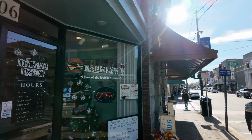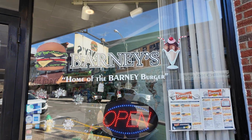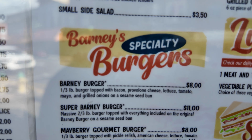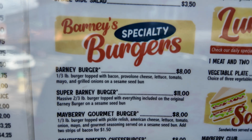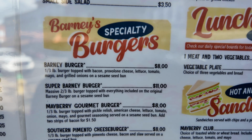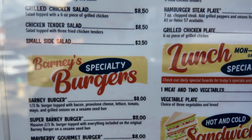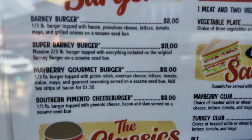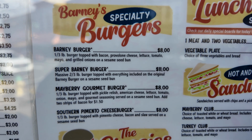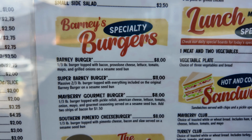So if you're a fan of burgers as I am, this might be a cool place to stop in sometime and have yourself a Barney Burger. If you wanted to know a little bit about the Barney Burger, right there it is: a third-pound burger topped with bacon, provolone cheese, lettuce, tomato, mayo, grilled onions on a sesame seed bun for $8. Or you can upgrade that bad boy to a Super Barney Burger for $11. And that is a massive two-thirds-pound burger with the same toppings.